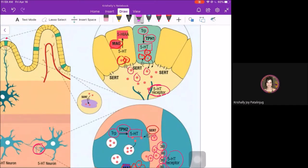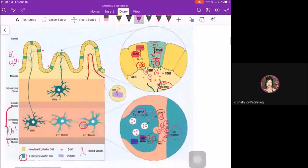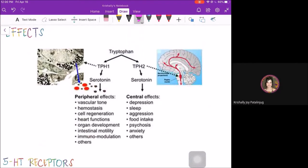Now, let me proceed to the general effects of serotonin once synthesized or produced. Okay. So, kapag yung serotonin is already available, whenever it is synthesized already by the brain, and by the enterochromaffin cells, making it available in the blood vessels, particularly in the platelets, this serotonin will now possess peripheral effects and central effects.